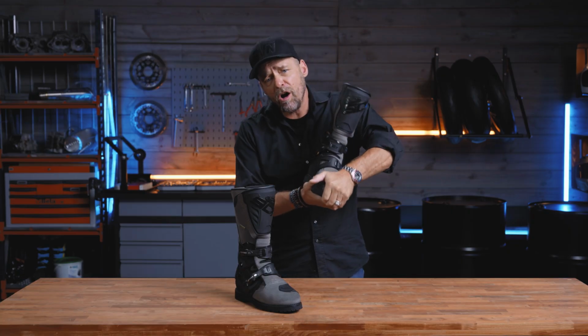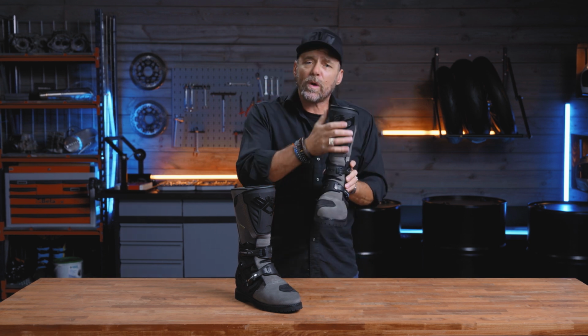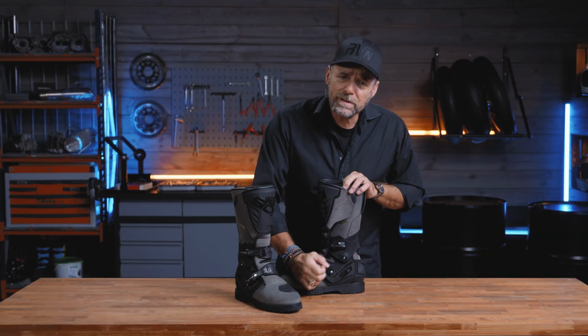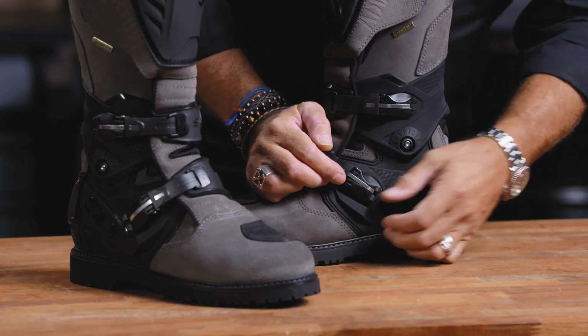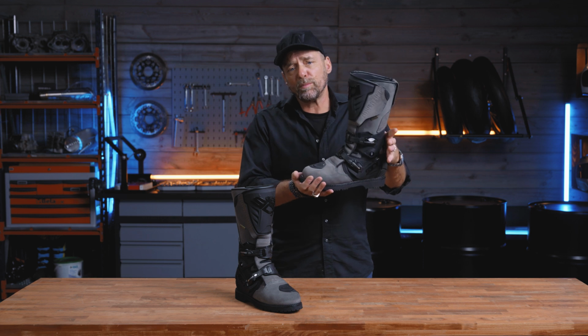They will also come with hardened toe caps, protected heels, and a protective shin guard as well. The use of buckles means that you're able to cinch the boot down, so you'll get the perfect fit that you require every time. And then we're also looking at probably a waterproof boot.